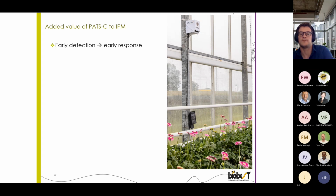All right, so what is the added value of these advantages to IPM? Like I mentioned, an early detection facilitates an early response, and green products like Delphin or other Bacillus thuringiensis products just work better on younger instars and lower population levels. So the earlier you detect the population, the more effect your treatment can have.